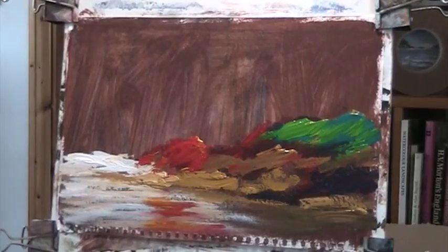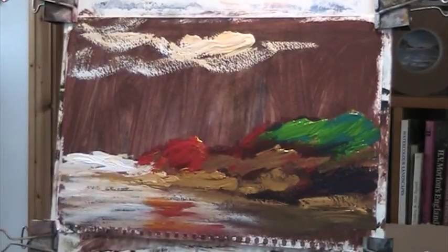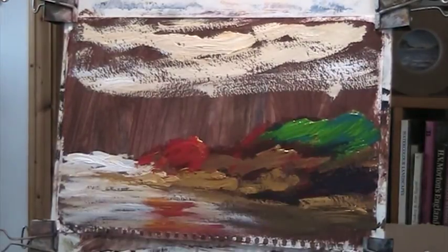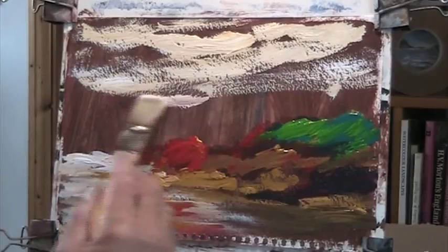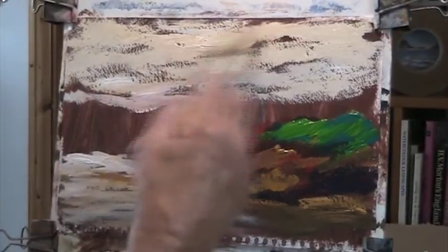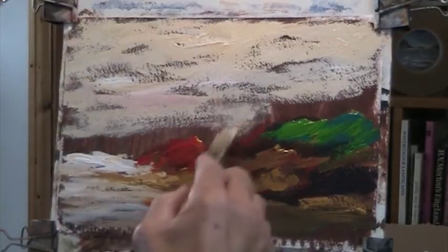Okay, clean the brush a bit, and then start to think about the sky, and then we can probably add a bit of detail as that dries off. So plenty of white, bit of ochre, but loads of stuff here. Bit of sienna, burnt sienna. Slurred in just to cover the ground. I'll leave that alone for a minute.